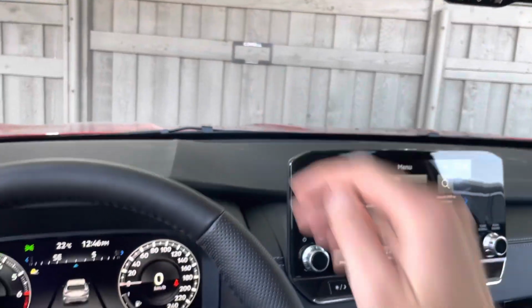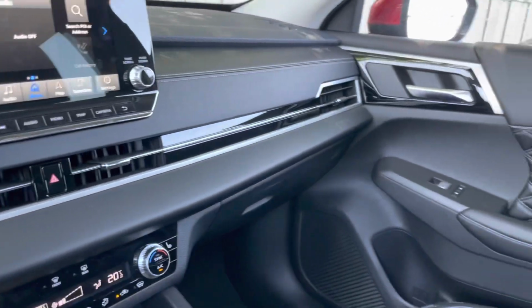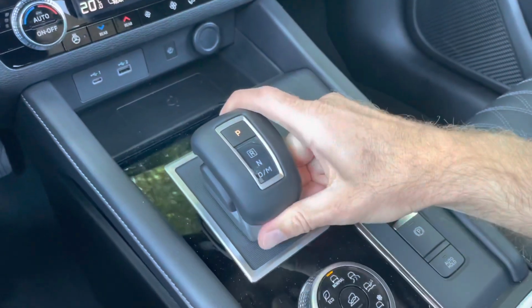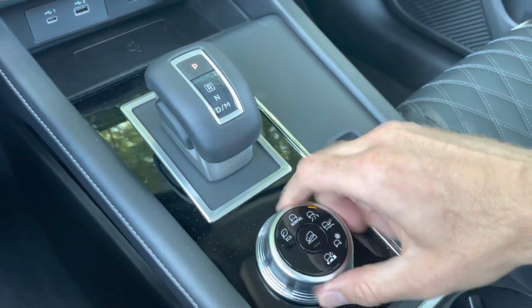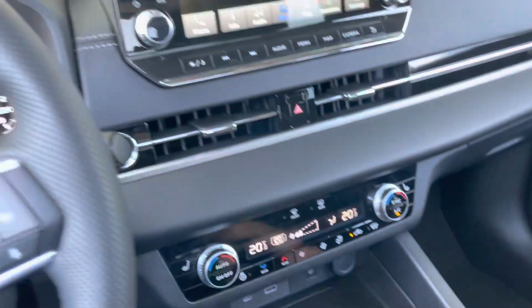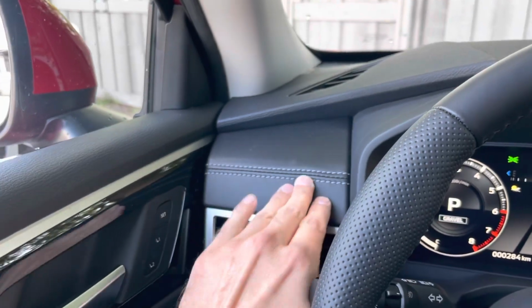You can see the hood there. It has this square feel to it. It does feel spacious. I like this part, this shifter, and how you can select your drive mode. This aluminum look gives you a little bit sportier feel. So overall, I like the feel of it. I love the stitching, the contrast stitching, the diamond stitching throughout the vehicle.